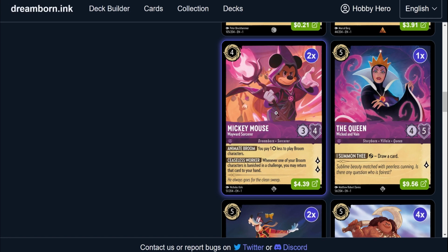I like this card, and I like its synergy with the brooms, what the brooms can do. I don't really like it for the reason why it's getting included in a lot of these decks, which is the anti-decking yourself tech, being able to shuffle cards back in to help reduce the chances of you decking yourself out.